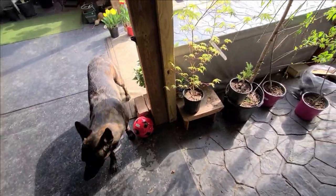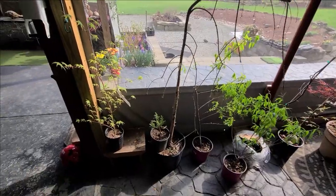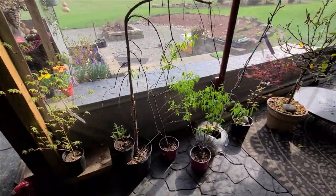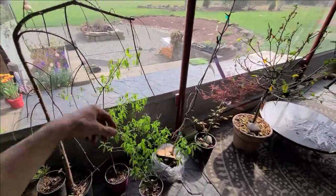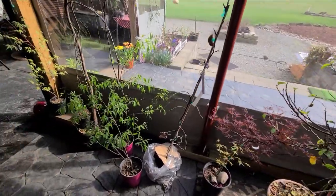I'll bring you into the patio here where I have my tree nursery. That's where I keep them from getting frosted. This is my brother's Japanese maple and his giant sequoia I have for him. There's some willows, some other trees here. I won't go over them all, but these are getting ready to go out into the landscape.